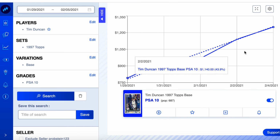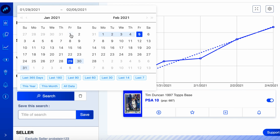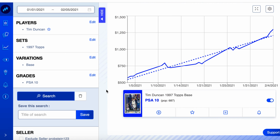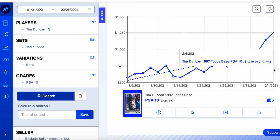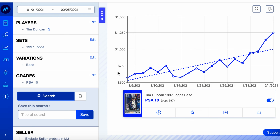Start of the week at 792. Went up to 1249. Let's pull it back to the beginning of the month. $575. So it's really just started taking off. It's gone up a total of 117% since the beginning of January. You could have got it for $792 last week. Now it's up to $1,249.